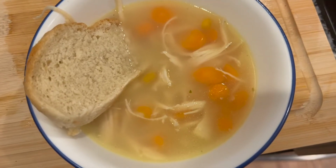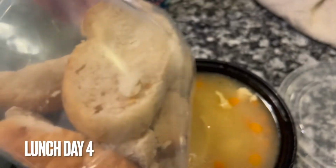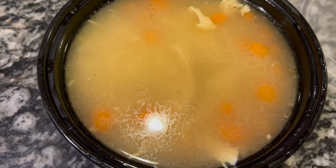Here is our supper on night number 3. The bread that I have left over to go with it. I'll take probably 1 or 2 pieces with the soup.